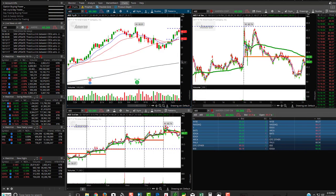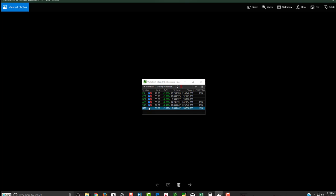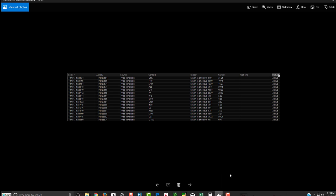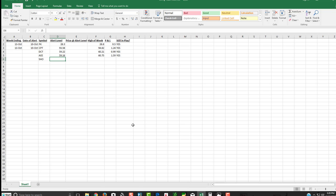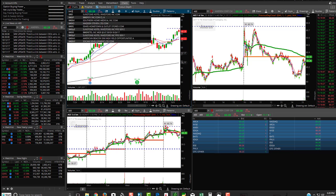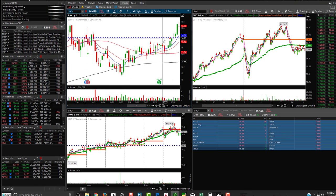All right, so let's go to SHO over here. SHO. The alert was for at or above 16.30. Let's go over there. SHO. And we will see on the 9th, I did that alert right here, at or above 16.30, right over here, which is the high of the day, that candle.